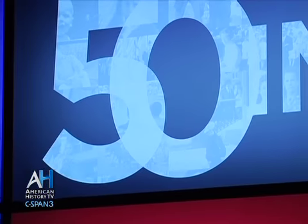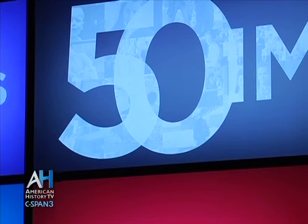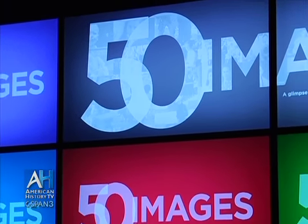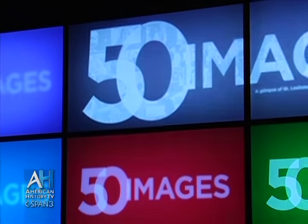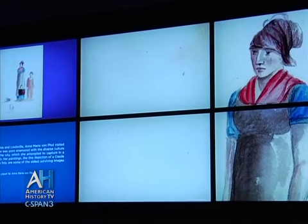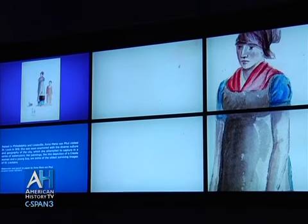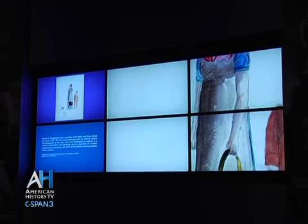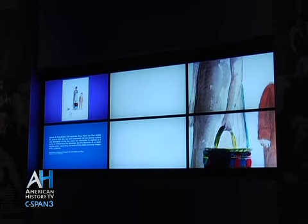We're now standing in the 50 images section of the 250 in 250 exhibit. And 50 images is interesting in that all the images are arranged into a slideshow, so you can sit and watch them scroll by. We show the image in the corner and then a big blown up portion where you can pan across and see details in the image that you might otherwise miss.